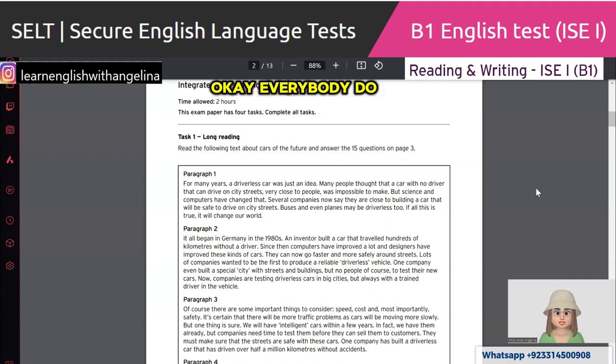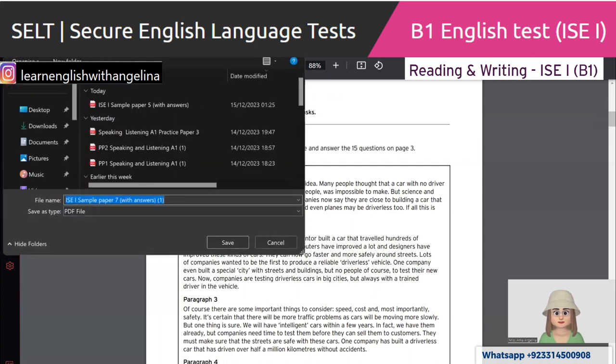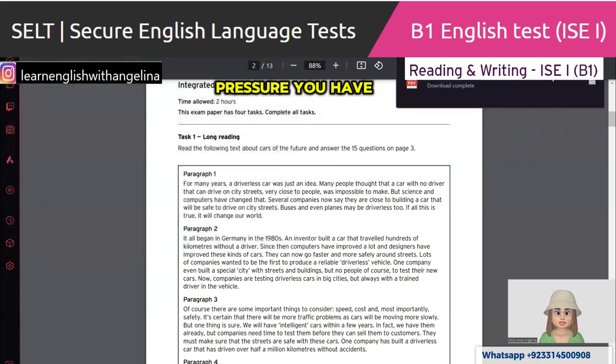Okay, everybody, do not be afraid. We can solve it together. I will try to help you out as much as I can. First of all, we will read it together. If you have so much pressure for reading, I hope this would be resolved.